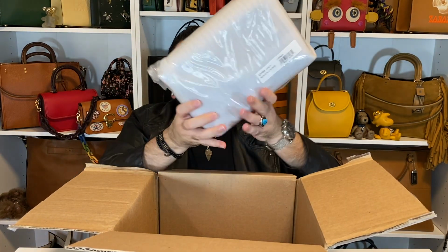So it is fully factory wrapped. It did not come in a gift box, so I'm excited that this is fully factory wrapped. I'm not too worried about it banging around or anything like that, because Coach does a really good factory wrapping of their items. I'm so excited, you guys.